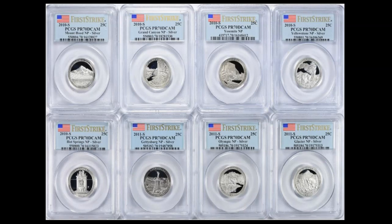Okay, so we have a few coins left. Now, this particular lot is actually the entire run of National Park quarters from 2010 all the way up to 2020, and they are all the 90% silver coins, with the exception of 2020. Those are triple nine fine. But this is an entire run, PCGS graded, first strike, proof 70, deep cameo. They're all perfectly graded, 55 coins total. So this group right here sold for $1,631.25.